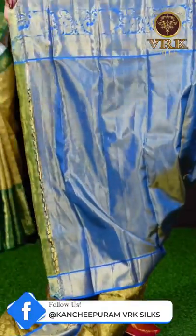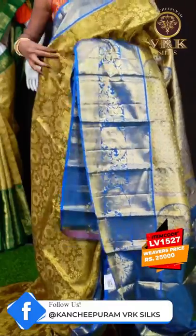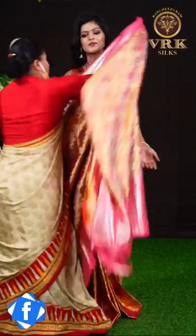And this is a blouse. It is also in contrast color for the saree. It's a plain blouse with border. So the item code is LV1527 and weaver's price is 25,000 rupees only. Next saree. So here we have another beautiful saree.